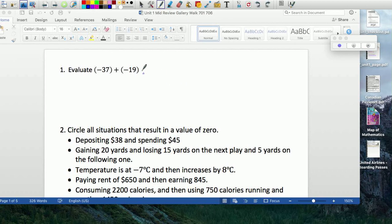All right, so this one, let's start with that quick. It's a negative plus a negative, right? So I have a bunch of negatives over here. And I can't make zero pairs because they're the same. They're both negatives, right? So I know my answer is going to be negative, right?